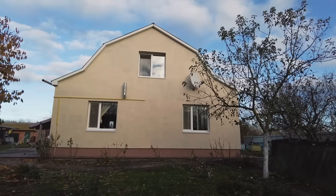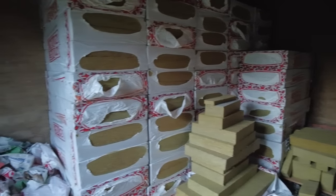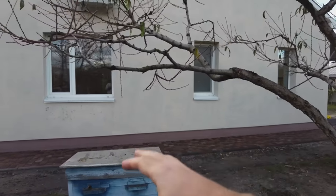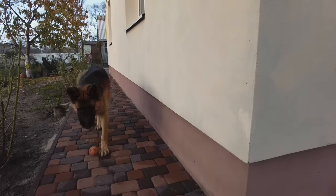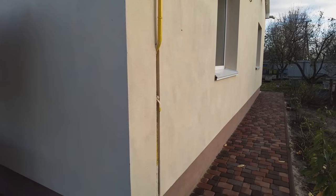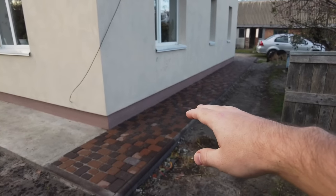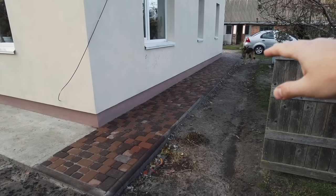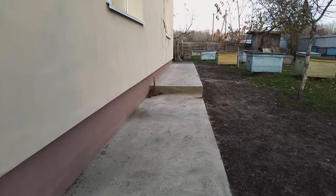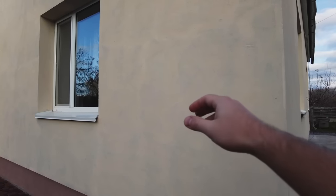If you remember from those videos, we used polystyrene for the foundation, mineral wool for the walls, and now we also have these paving stones around the house. We made the blind area to protect the foundation, the base, from moisture. On the front side, on the left and right side, we have these paving stones, and on the back side, where we have beehives, we have just cement. You see that this plaster we just painted.